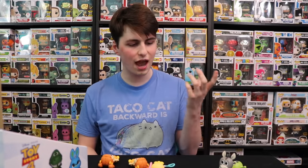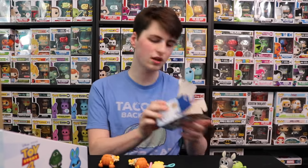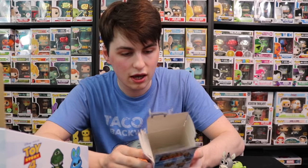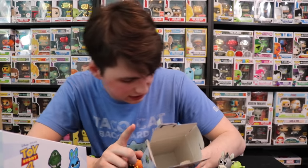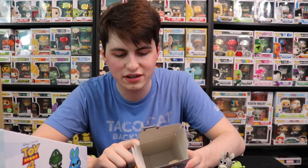Anyways, we're doing pretty good with this set. Out of the normal set, I am missing... What do we got here? A Bunny and Ducky, Combat Carl Jr. and Duke Kaboom. And then for the exclusives, I'm missing... Oh, I think I'm also missing Jesse. Yeah, I'm also missing Jesse. And then for the exclusive, I'm missing Officer Giggle McDimples. And then whatever the three are for Michaels.